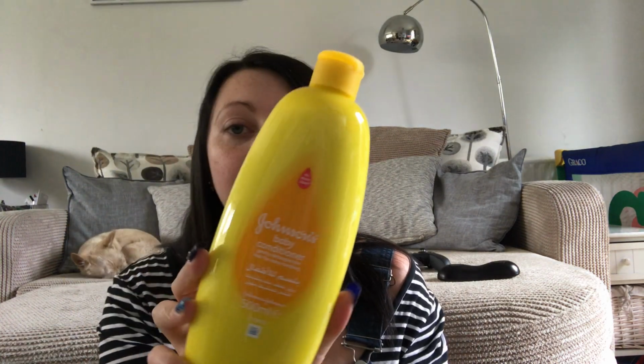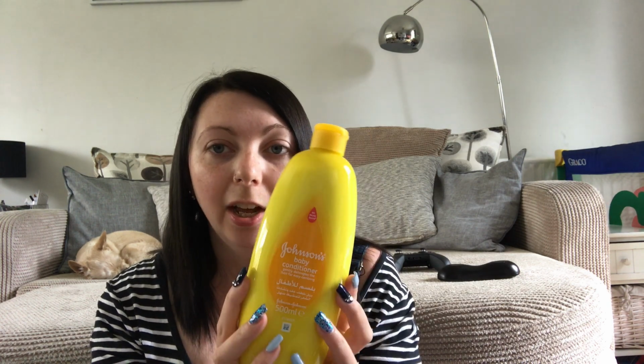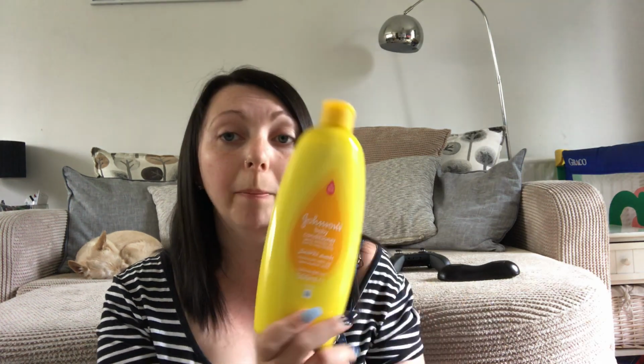The next thing, these weren't on clearance, but they were a really good buy. This is in Poundstretcher. We have Johnson's baby conditioner, which I picked up for Kimmy. Sorry, I've got a really itchy face today. I don't know if it's pollen or something. Kimmy has really curly blonde long hair, and it's beautiful, and I refuse to cut it because it's so curly and so pretty. So I've got him some baby conditioner just to help with the tangles. That was only £1.49 for the Johnson's.